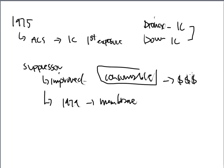Again, we'll talk about this a little later when we start talking about pieces and parts, because we'll do that with every single thing inside of the machine. We're going to do what we did with the GC system and break it apart piece by piece, area by area, and talk about each section in more detail. So in 1979 we finally start getting better suppressors into the market, and people become much happier with the IC system because of it.